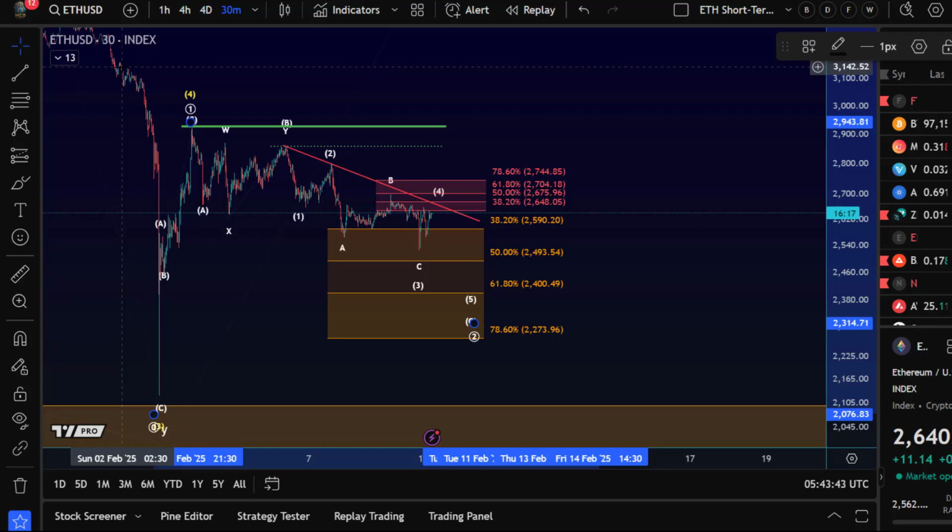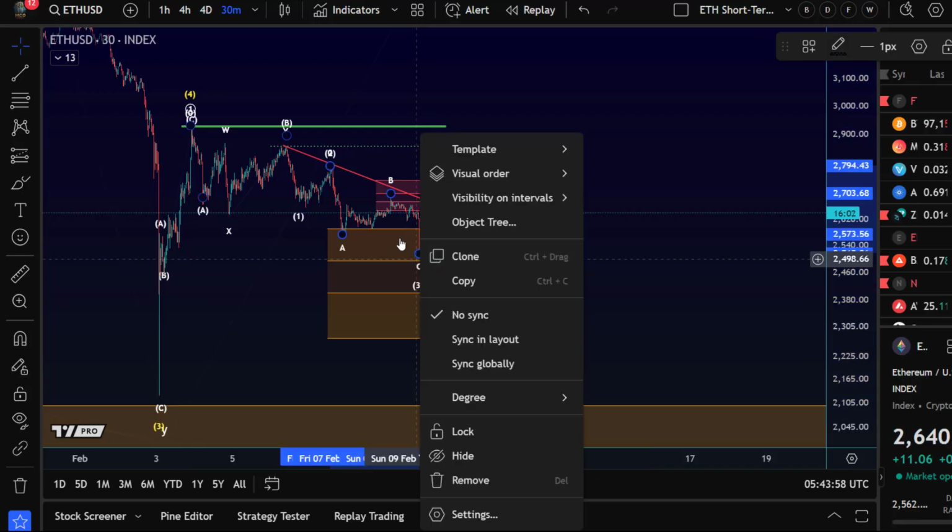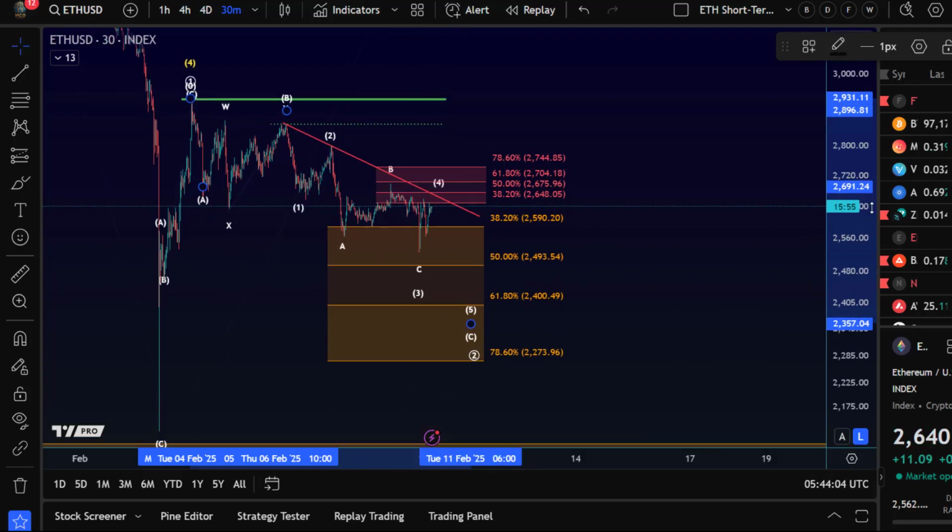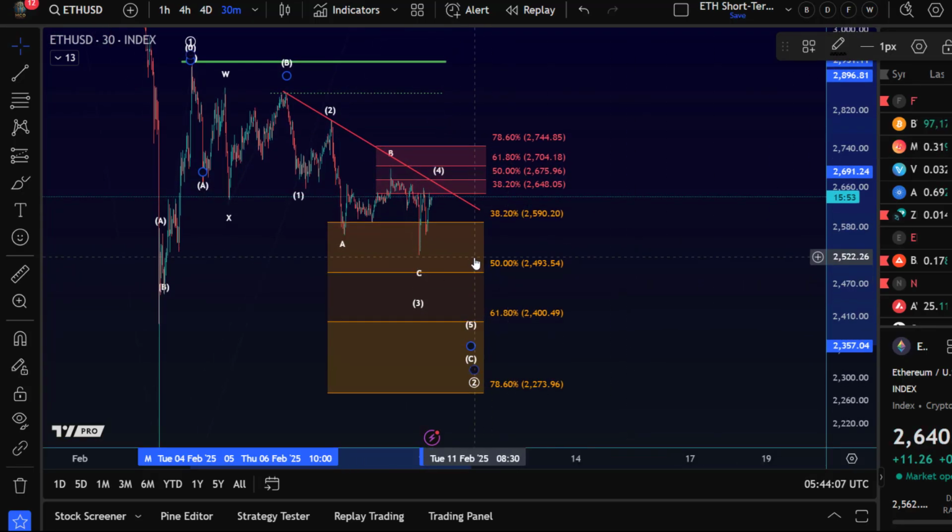However, what we have seen, and that is what I tried to explain in the Bitcoin video today, I hope I really did explain it. We have seen a small mini sell-off here into late yesterday's low, so the Sunday low, which formed here on the Ethereum chart at around $2,520.